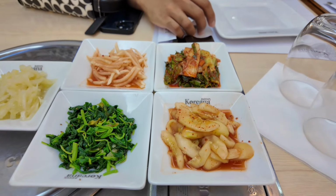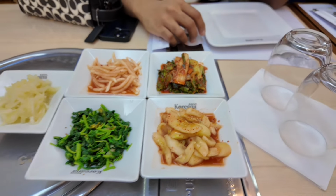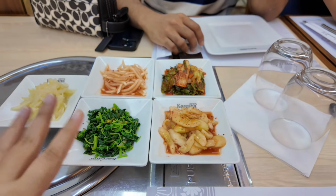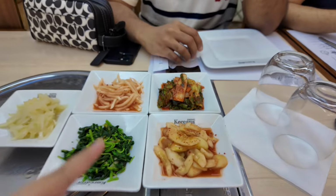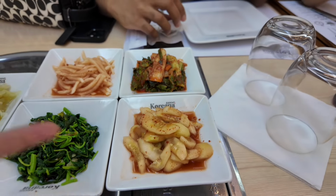One of my favorite things here is their side dishes, banchan. These are unlimited. You finish them, they're going to give it back to you. You finish it, they're going to give it back to you when you refill.